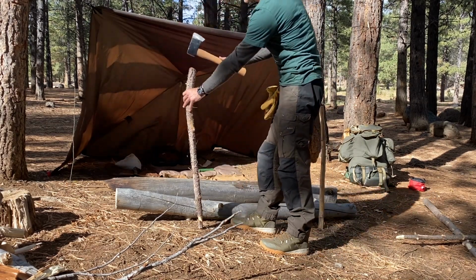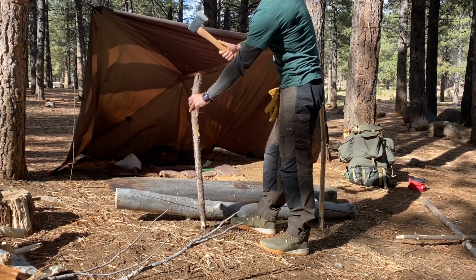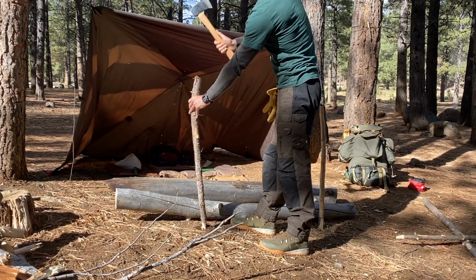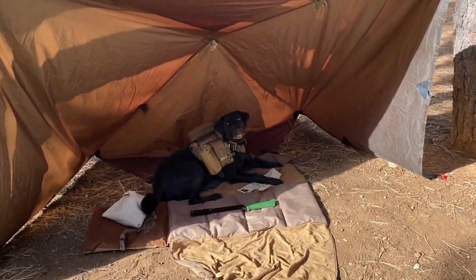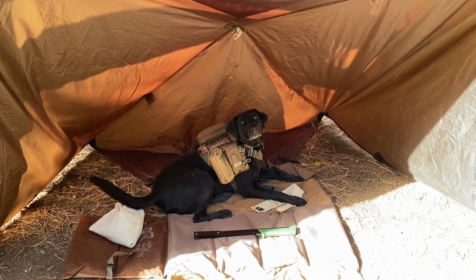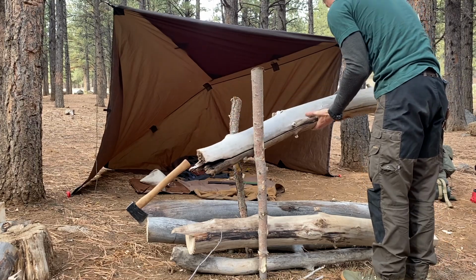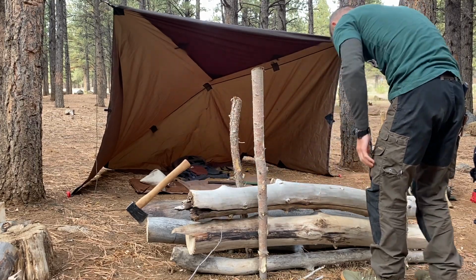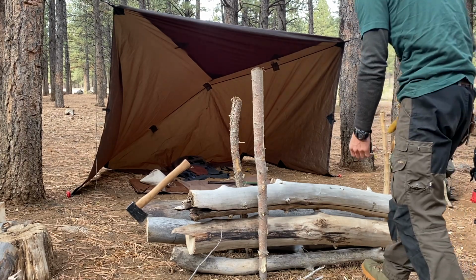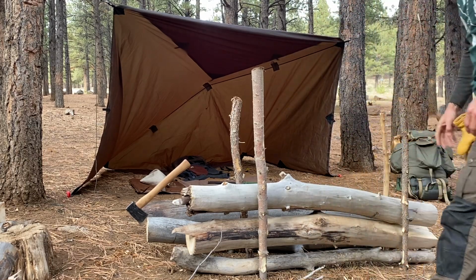Get my handy hammer here. I should have chamfered this one. She's a little rotten. What are you doing in there? You chilling? All right, getting there.